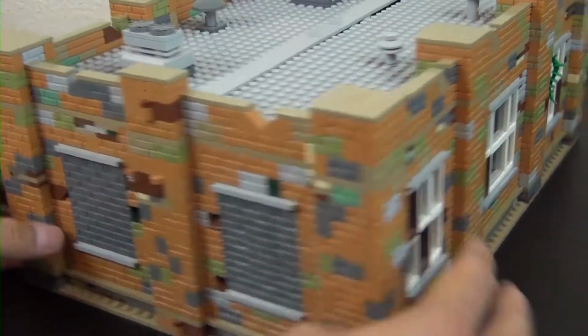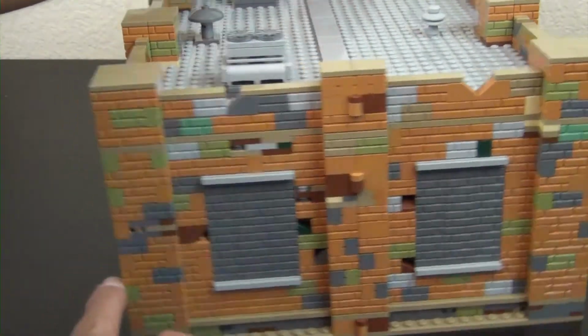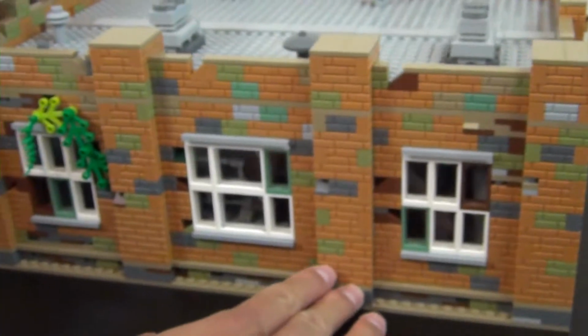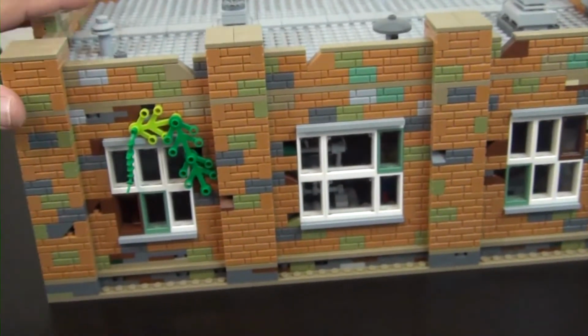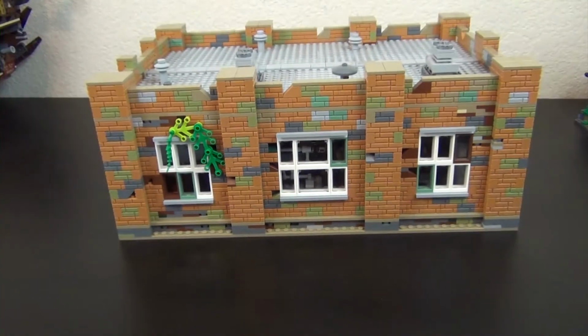As we go around, you can see there were some windows back here. They've been filled in with bricks, which shows you it's an old building. And over here it's the same style as the other side, with some more greenery growing out of the side of the wall.